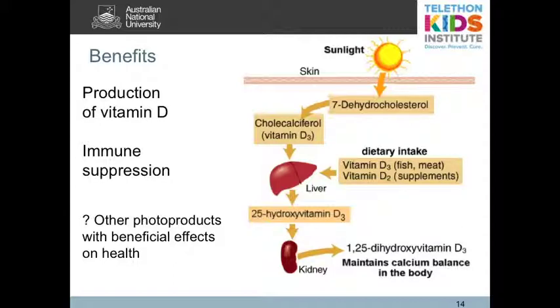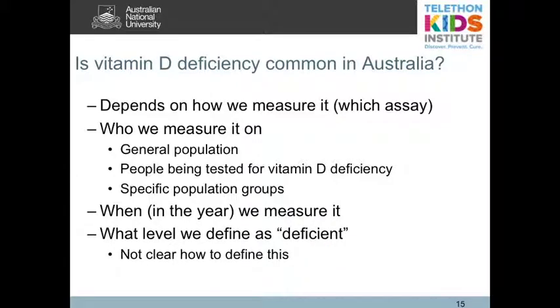So we might ask, is vitamin D deficiency common in Australia? And there has been plenty of hype that says, yes, vitamin D deficiency is really common, even though we're the sunny country, we're all vitamin D deficient. It depends how you measure it, and there are a lot of different vitamin D assays, and they have very different levels of accuracy. And if you take a blood sample and you separate it into multiple aliquots and you send it to different assays, you'll get very different results.